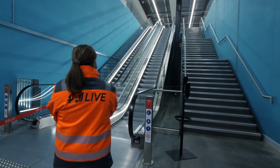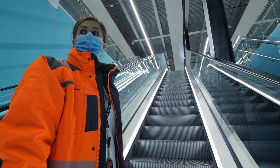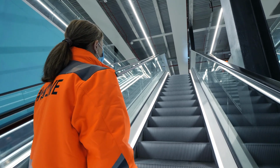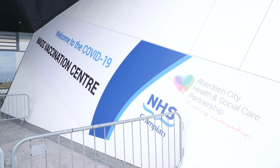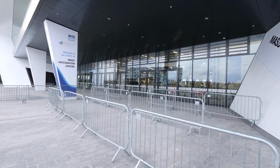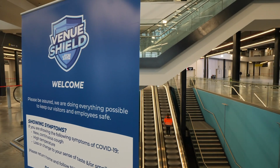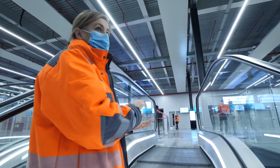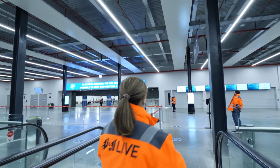This just takes us into the main building. If you're travelling to the mass vaccination by bus or on foot, you'll come in via the main piazza entrance. You'll see the vaccination centre signage clearly from the piazza. Lots of staff around to greet you and tell you where to go.